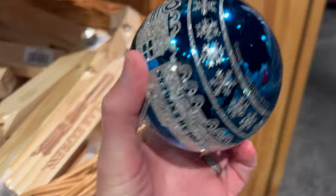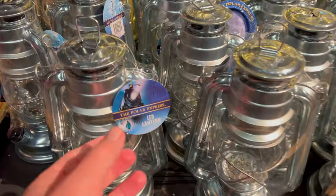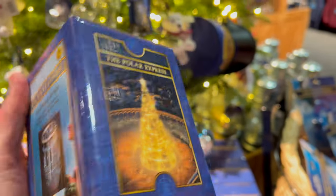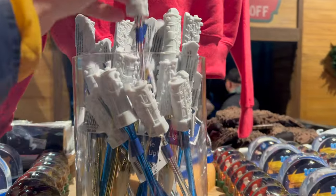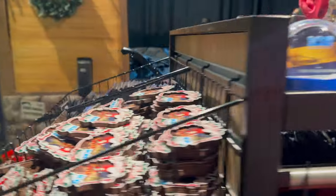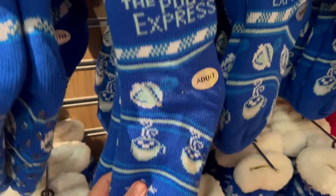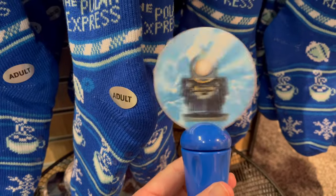More ornaments. Lantern. I wonder if it actually works. Yeah, it's an LED lantern. That's neat. Viewfinder's great. What is this? Color-changing LED light. Blanket. They have like everything. Some more pencil or a pen? I guess it's a pen. Huh. Some more snow globes that are more ice themed, not just Polar Express. Magnets. Stocking. Oh, it's a spinning light. That's cool.